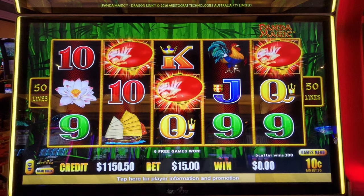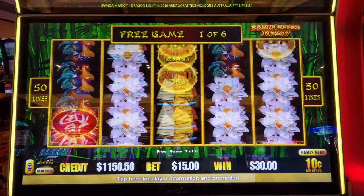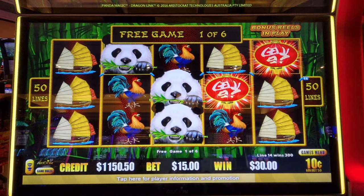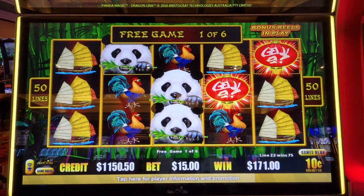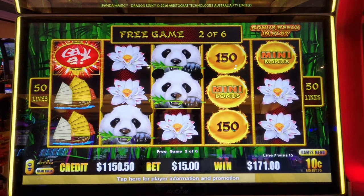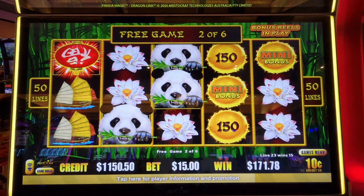I forget what we got last time. We had, what, $300 or $400? Now but we upped our bet 50% to $15. Okay, we have boats going all the way across. That's looking pretty good. Let's see. That's $30. No, that's $300. What, that's $171 we're up to now. So I'm looking down here, and it went a little bit fast for me.